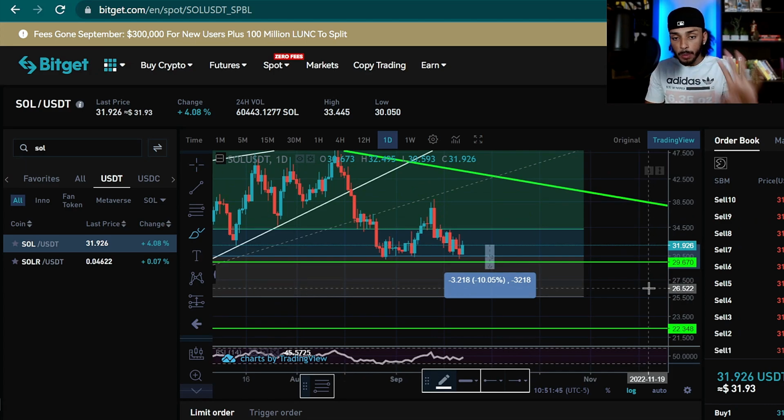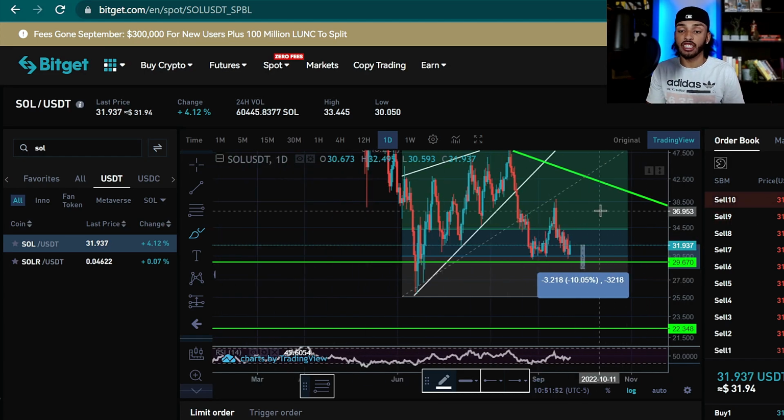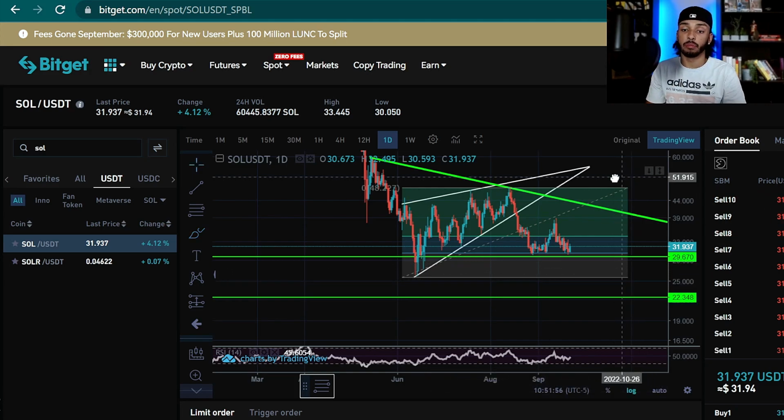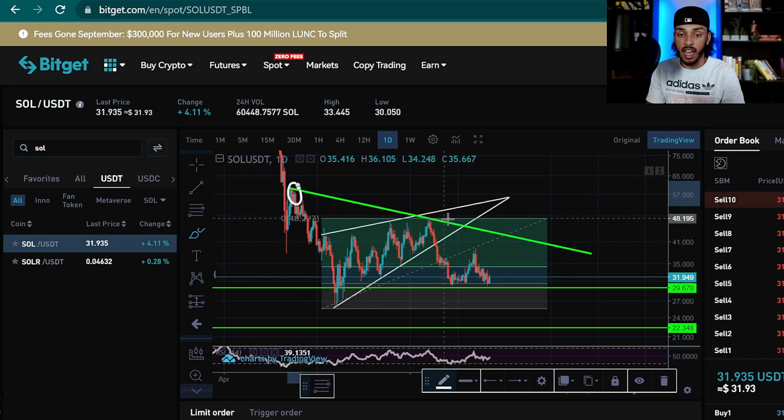Now, personally, I'm not doing that because I'm more focusing my money towards Bitcoin and Ethereum. But what I am doing is waiting to see if it plays out. And if it plays out, if we're capable of breaking this macro green trend line that we've been stuck within since about, let's call it May of this year, okay? What you can see is that back in May, we put in this high. And then back in early August, end of July, we put in another high right here.